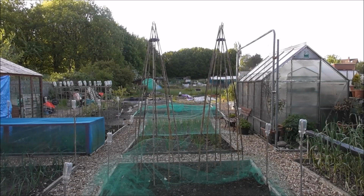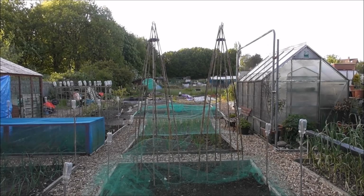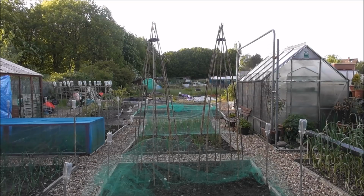So that's one less job to do, and we can start putting some sweet corn in there as well, and we won't be putting the runner beans in until probably the middle of next week. Like I say, I want to get the last days of May out if I can. Anyway, we've got the wigwams in, that's the main thing.